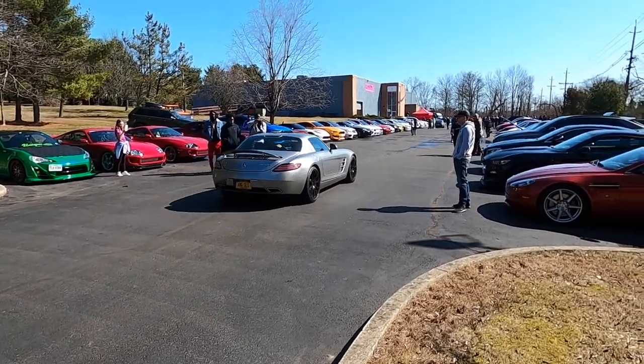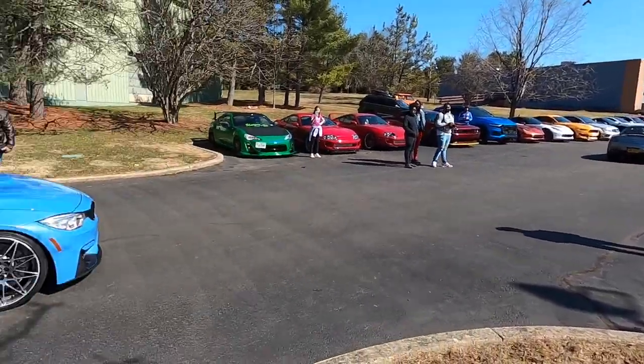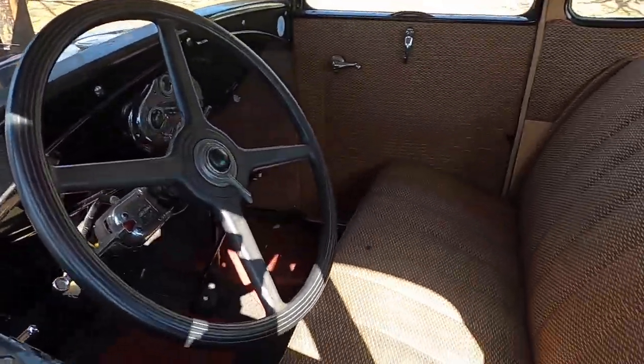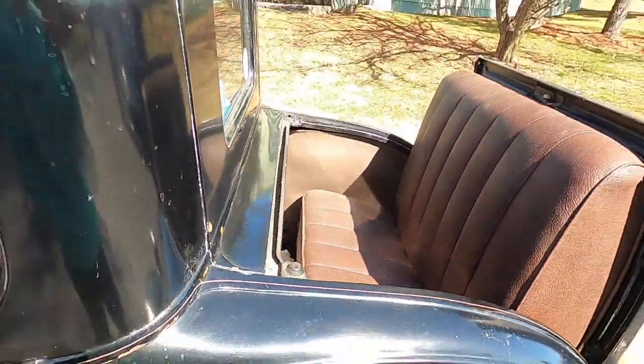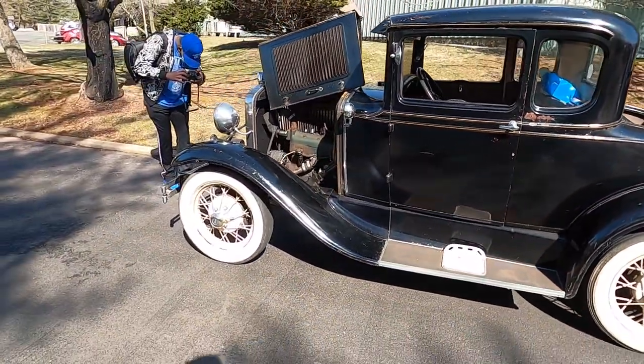There's no Aventadors and no McLarens here. It's a ton of Ferraris and Lambos, but no McLarens. Ford Model A. This is crazy. So you get the bench seat up here. Then the back pops up, so you can actually fit passengers in the back with no roof. That's pretty sweet. I don't think I've ever really seen one of these up close.